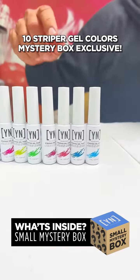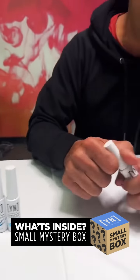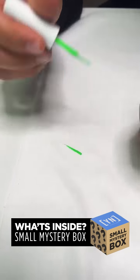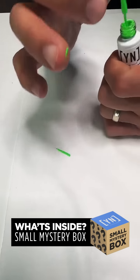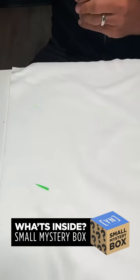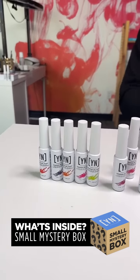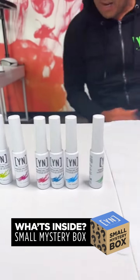And just to show you how incredible these are, let me look at this green. Look at that. That is crazy. That is an insane level of pigmentation, insane coloration. Fired up about that. These are going to be epic. You guys are going to absolutely love those. So again, the small mystery box is a collection of 10 of those.